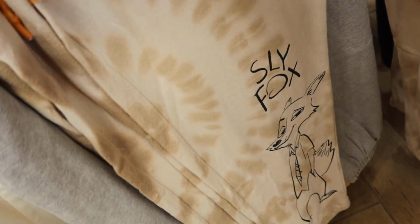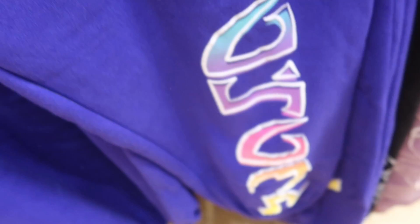They got some new pants in here. This one says Sly Fox on them. And I seen the flower, or Mickey and Stitch.